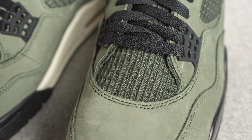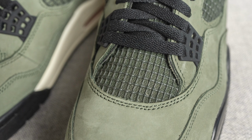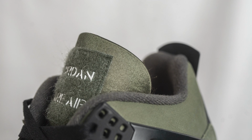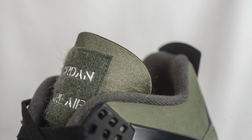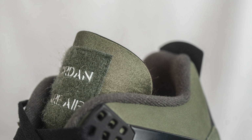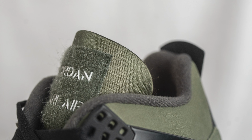Underneath this, the tongue is covered in that same netting that we saw on the sides of the shoe. However, the top portion of the tongue is crafted out of this textile which has a very silky smooth feel to it and has a bit of an iridescent finish, so depending on the angle you're looking at it from, it kind of changes in tone or color.